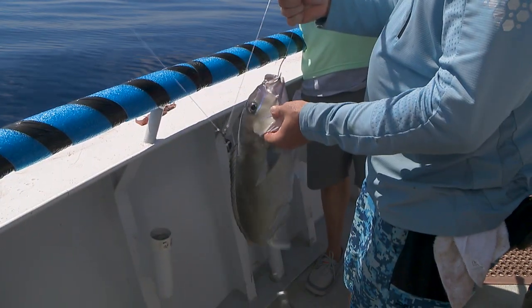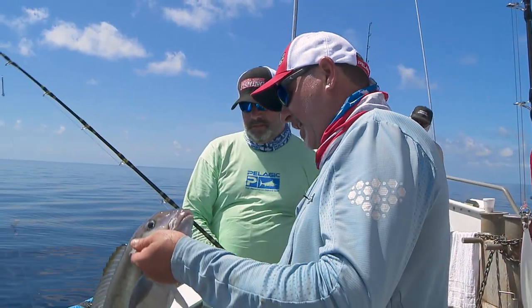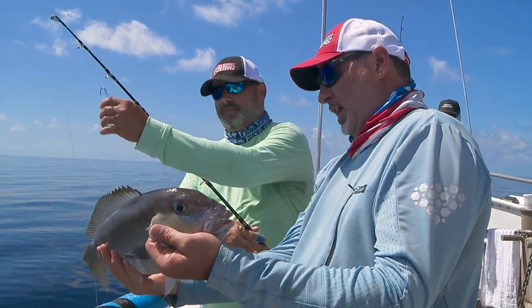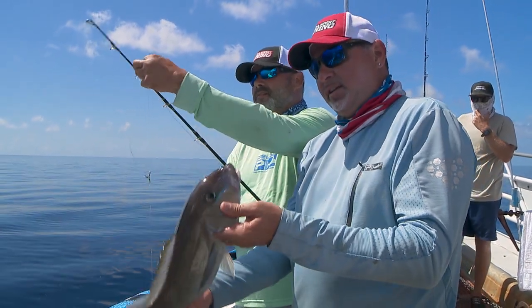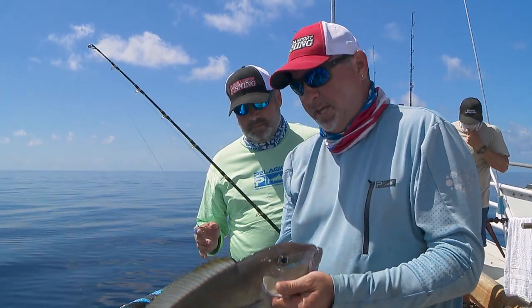Great tile. There you go. Hey, nice tilefish. About variety, right? You've caught the mutton snappers, now a tilefish, and a red snapper. Beautiful blueline tile. Again, conditions have allowed us to come out here to this deeper water where you're going to find these deeper species.